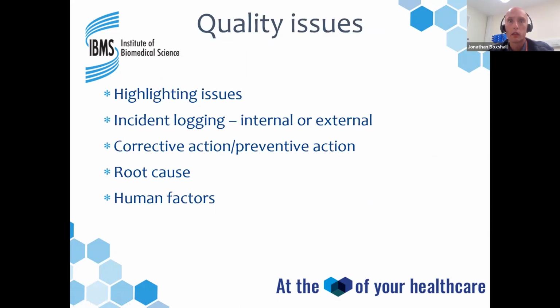And obviously in quality, what we're talking about is things will go wrong. We can't prevent everything going wrong, but what we need is a culture where anything that goes wrong is highlighted. So we need to highlight any issues. These incidents need to be logged, whether internally or externally. For example, if things can have affected patient care, you may have a process where an external report's done and it may go through your trust process.